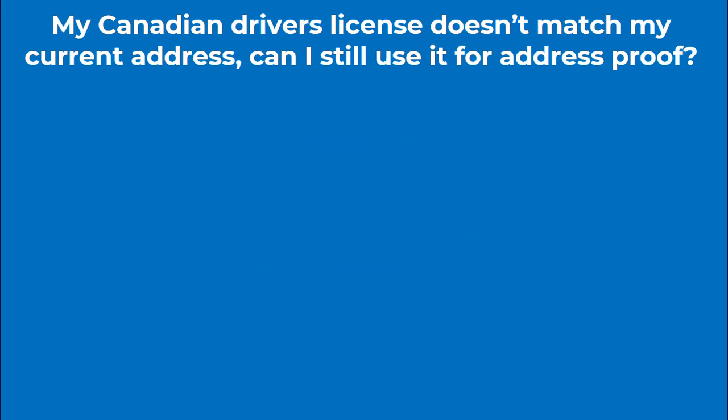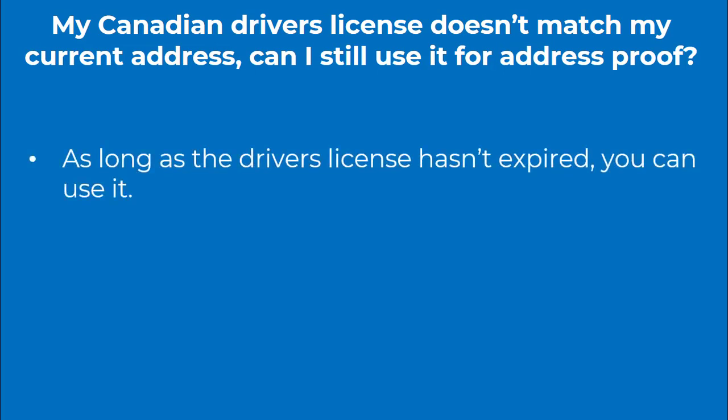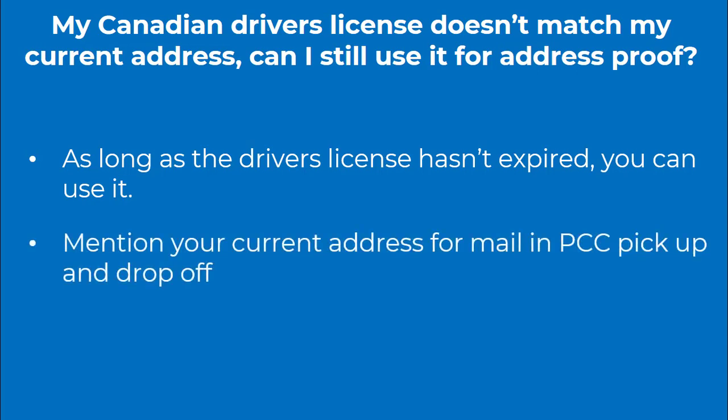Your Canadian driver's license doesn't match your current Canadian address. Can you still use it for address proof while applying for police clearance certificate from Canada? You will need to mention an Indian address and a Canadian address if you are applying for Indian police clearance certificate from Canada, and also have to provide proof of these addresses. If you recently moved or in between places and your driver's license doesn't reflect your current Canadian address, worry not. You can still use that address on the PCC application as long as that driver's license hasn't expired. But make sure you provide your current Canadian address for pickup and drop off of your police clearance certificate.